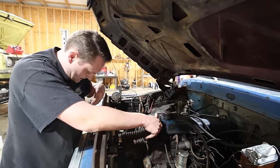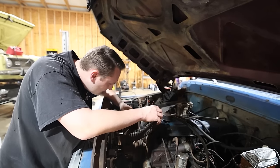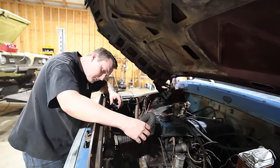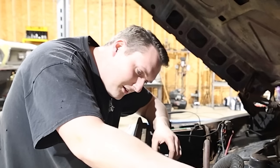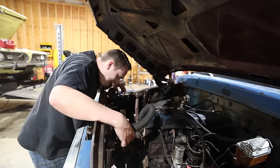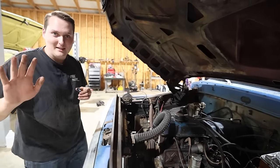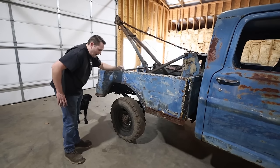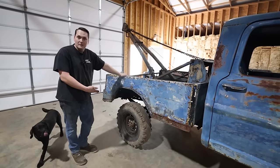Oh, you hear that? Listen. We're bleeding pressure off the radiator already. You know, we're going to come back to that. Let's just avoid that altogether. These tires, well, I think these were the first tires ever made. What?